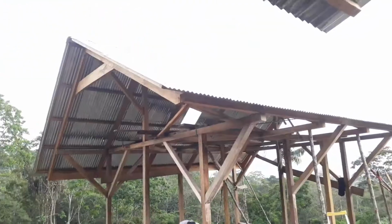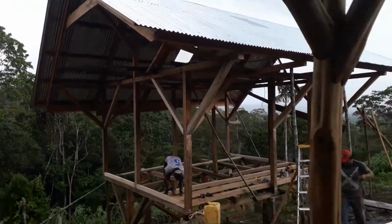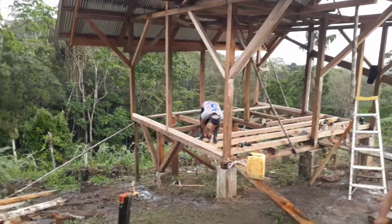As you can see, the roof is all on. The roof is there. We put one little transparent roof sheet panel in the middle so you can see through it. And now we're working on getting the floor joists put in.